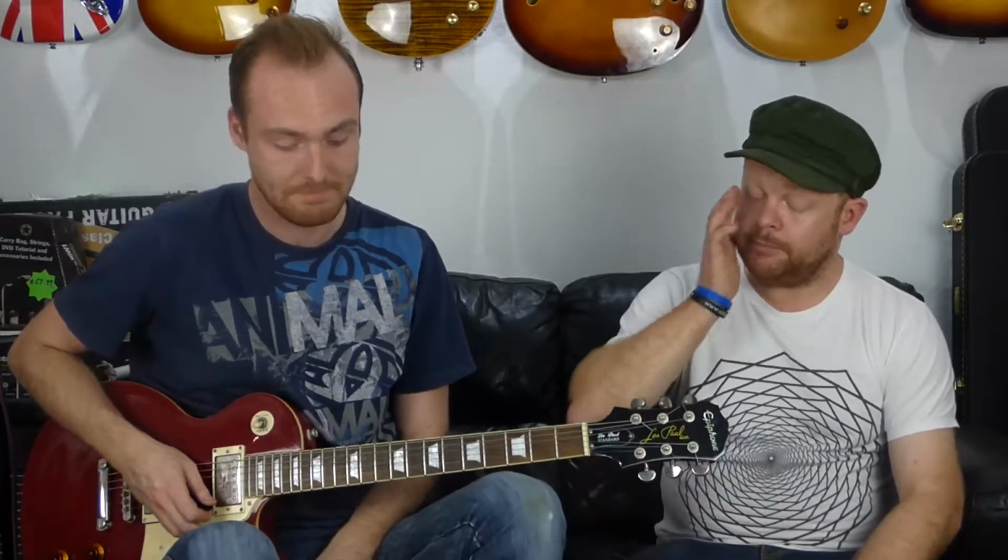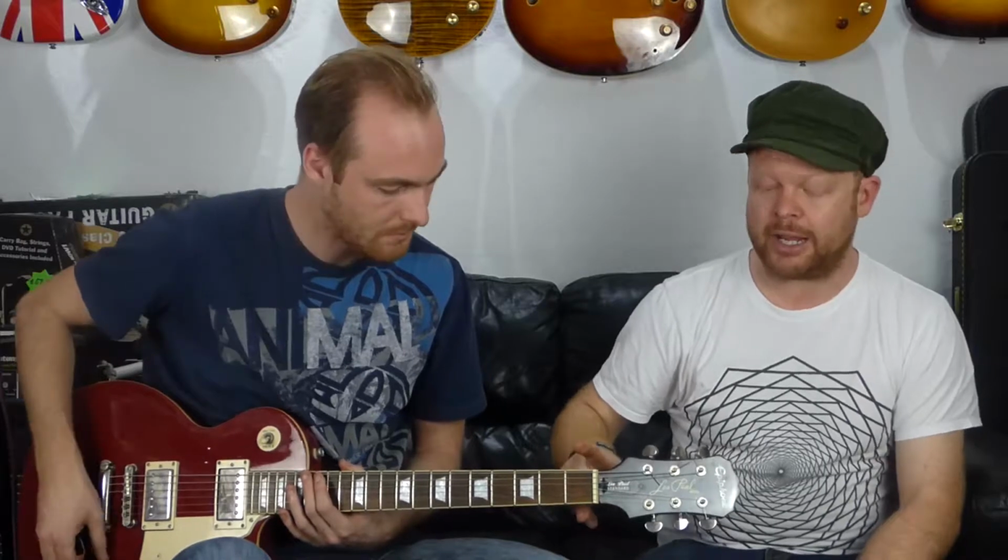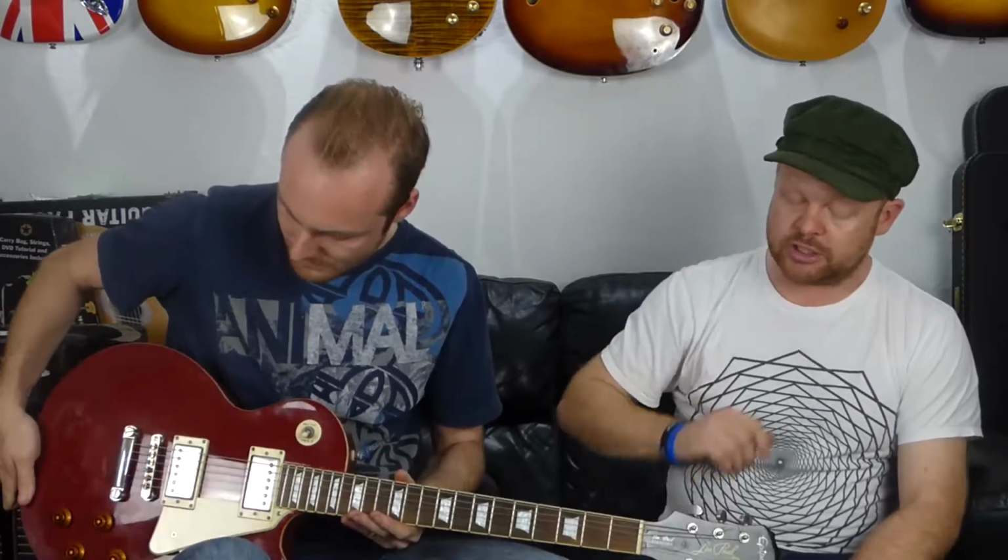Nice. Very sweet. Features: it's in cherry red, which is quite rare in this model. It's got Grover tuners and Alnico 5 pickups, and it's £249.